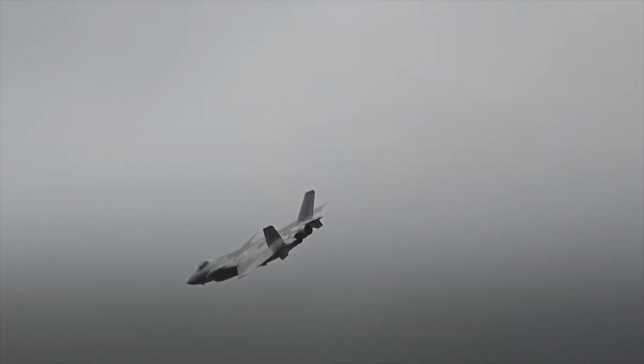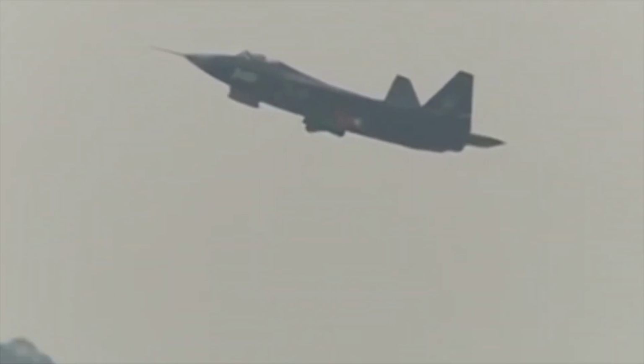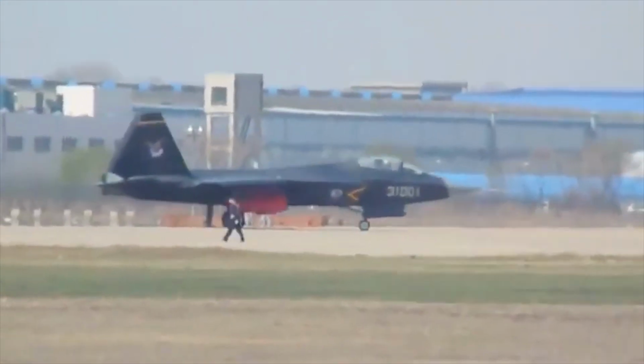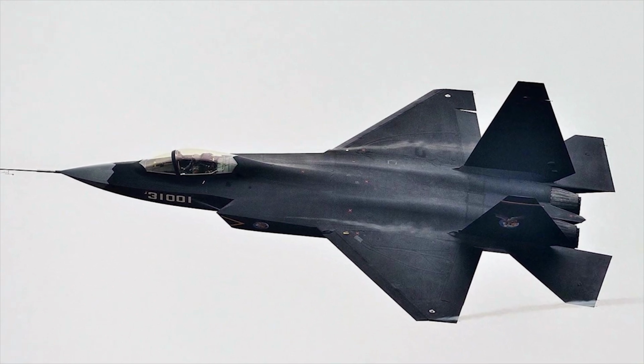J31. The Shenyang J31 is a 5th-generation multi-role twin-engine stealth fighter aircraft being manufactured for the People's Liberation Army Air Force by Shenyang Aircraft Corporation, an affiliate of Aviation Industry Corporation of China. It is the second stealth fighter that China has indigenously developed after the J-20.